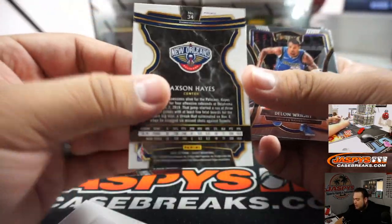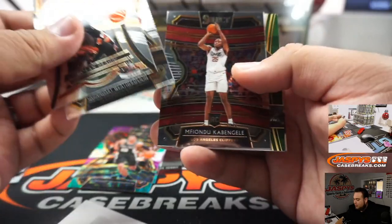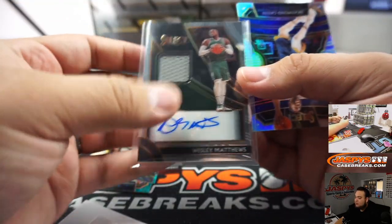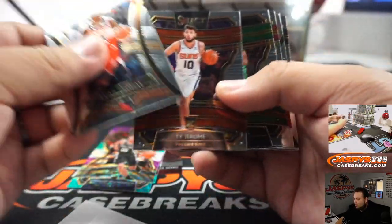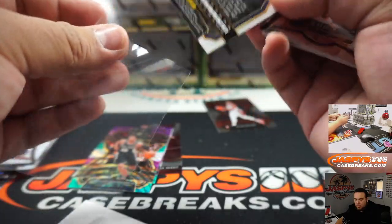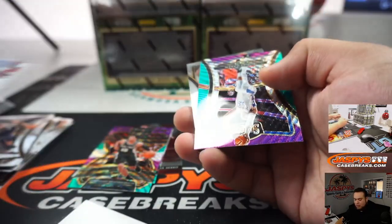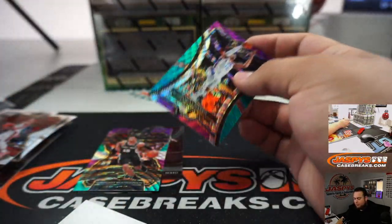Tyler Hero. Jackson Hayes, tricolor. Quindary Weatherspoon for the Spurs. And Wesley Matthews to 199. It's a little jersey auto there for the Milwaukee Bucks. Going to Evan. Got Draymond Green. Steph Curry to 199. Golden State Warriors, that's Evan. And a DeAndre Hunter relic for the ATL Hawks. Going to Christian. Tobias Harris, premier level. Kyrie Irving. And CJ McCollum.